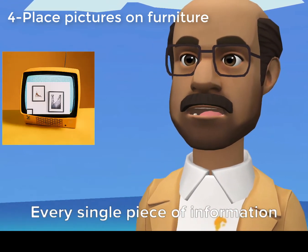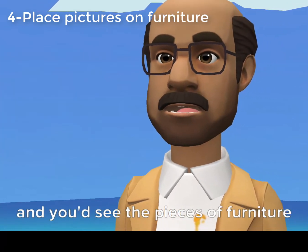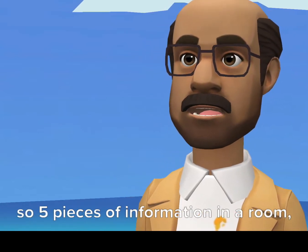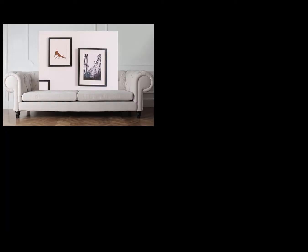Every single piece of information you read, you turn it into a picture, and you would see the pieces of furniture around your living room. So 5 pieces of information in the room, for 5 important points you want to remember of a book.